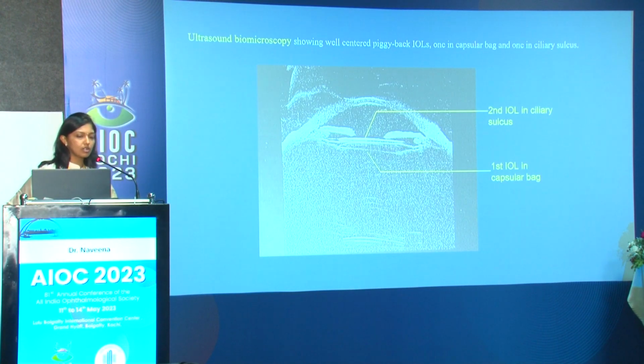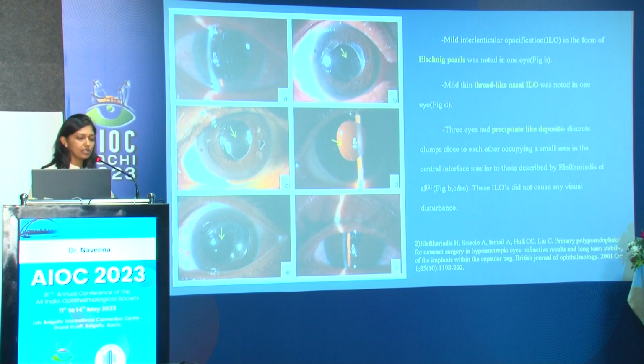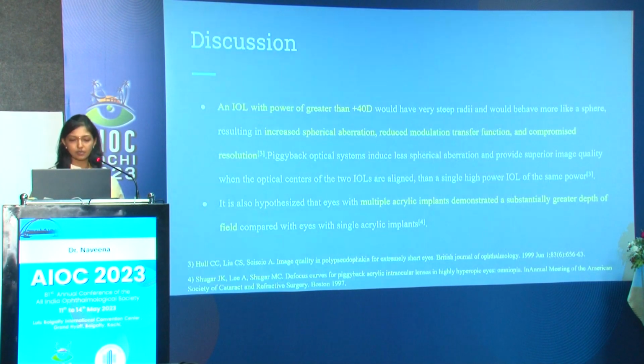Ultrasound biomicroscopy was done for all patients, which showed well-centered piggyback IOL with 1 in the capsular bag and 1 in the ciliary sulcus in 6 eyes, except in 1 eye, which is shown in figure E, which had an optic capture and tilt of the sulcus placed IOL. Mild interlenticular opacification in the form of Elschnig pearls nasally was noted in 1 eye in figure B. Figure D showed a mild thin thread-like nasal ILO. In figure B, C, and E, you can see precipitate-like deposits, discrete clumps close to each other, occupying a small area in the central interface, similar to those described by Eleftheriadis et al. All these ILOs did not cause any visual disturbance.